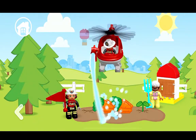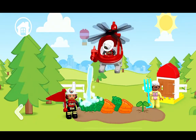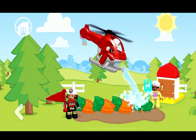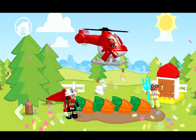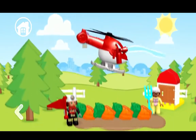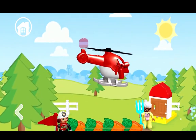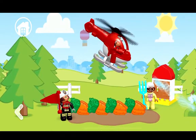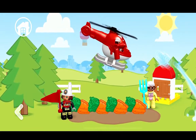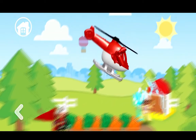It's a carrot. More water. And this. Super. We helped the gardener. Okay. Fly further. Hey, please. Helicopter, fly. My God! Sorry!